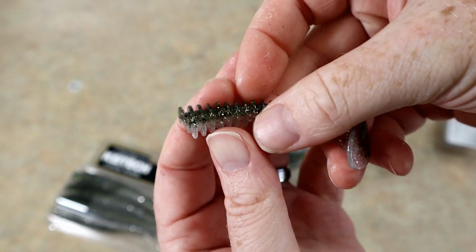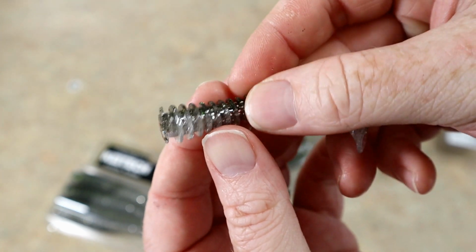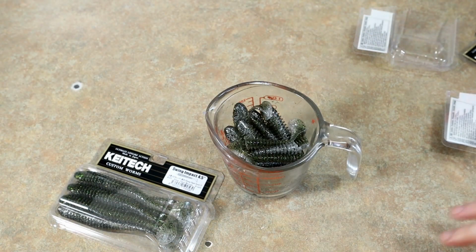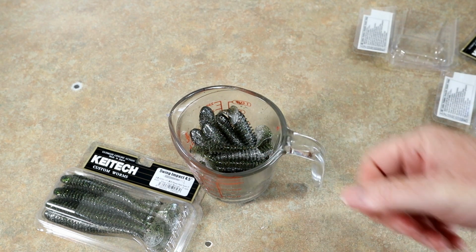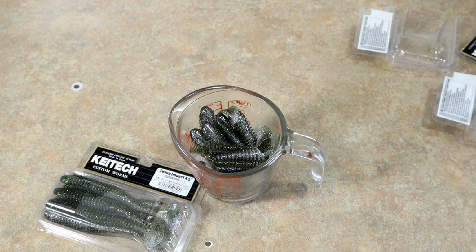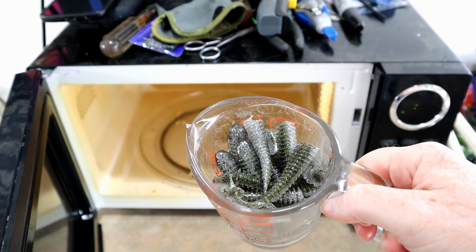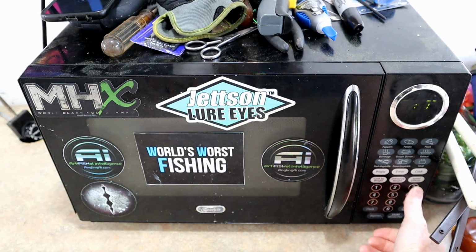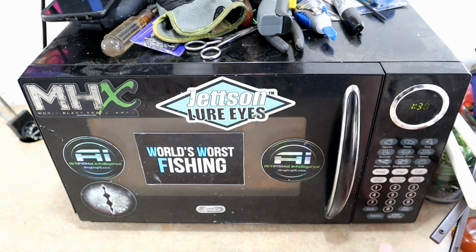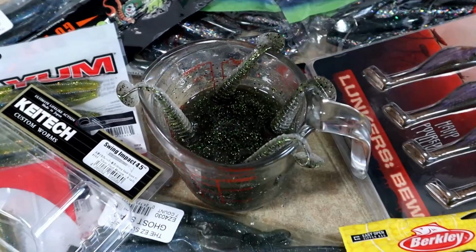So here's a close-up of the color. It's very baby bass to me. So anyway, that's kind of what we're going to start with, and we're going to add a little bit of heat stabilizer and then start getting these melted down. All right, in our Kitex, going in the wave, and we'll start them at like a minute 30 and see what we've got. All right, there's a little thumbnail action for you.